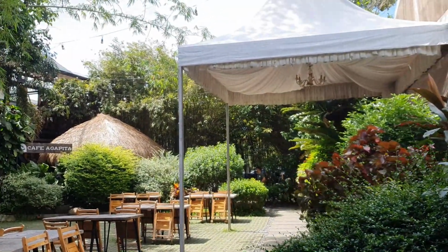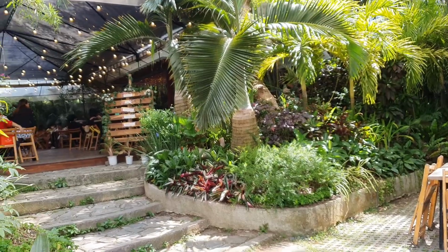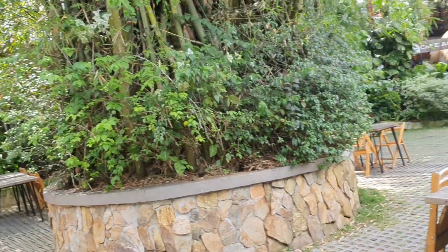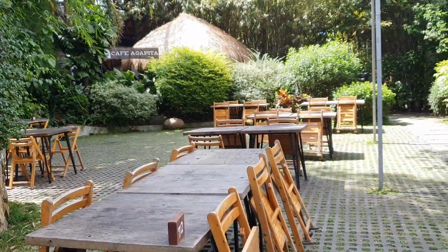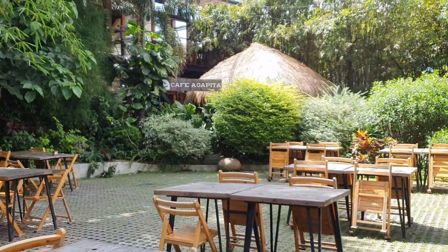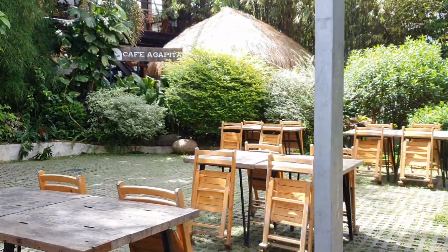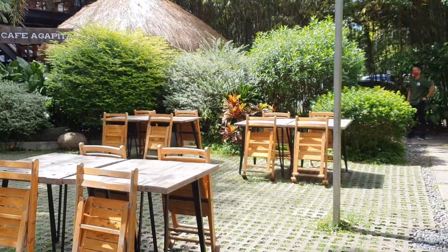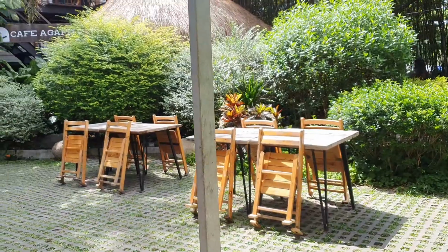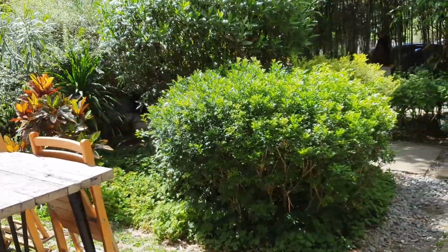Oh, I can see the cafe from here. On the left side is one of their event spaces that can be booked. Right now, someone is holding an event. Here's their alfresco dining area, right in the middle of the garden. Now let's check out the cafe.